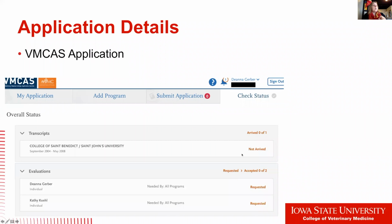So you can see here, my transcript has not yet arrived. Obviously, I'm not applying for vet school, so that will never arrive. But you would be able to see there, okay, this transcript from this school has arrived. My two letters of recommendation that I've requested so far are not in yet.